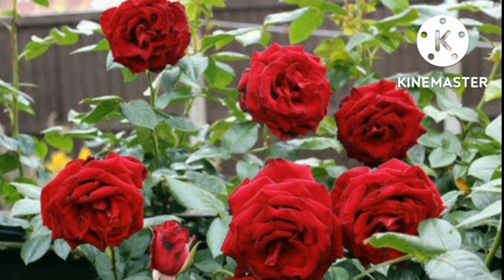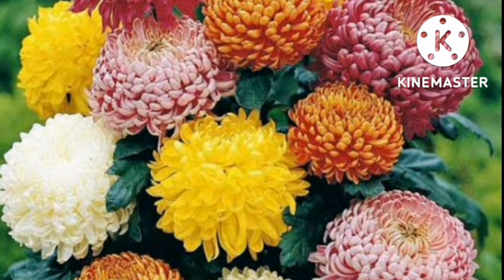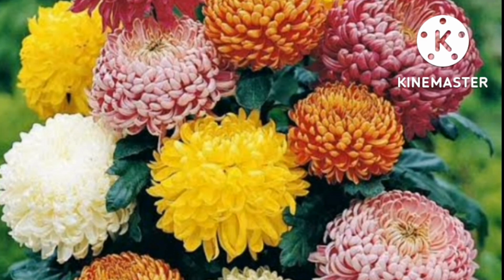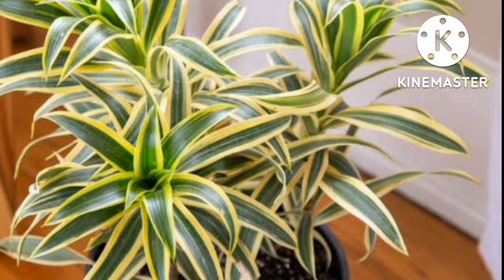So friends, the first on my list is list of plants that grow from stem cuttings in India. Mums. Take 4 to 6 inches cutting right after the blooming period in springs and summers from the branch with new growth and plant it in pot with potting mix. The second plant is Song of India. Take 6 to 8 inches cutting just below the node and snip away the lower leaves. Plant it where it gets ample humidity and light.